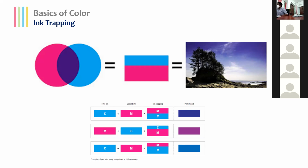Use your spectrophotometer when you bring in inks, make sure you get a good trap value. That is very important. So these are uses of spectrophotometers. It's not just for densities or dot gains or dot percentage, right? And LABs.